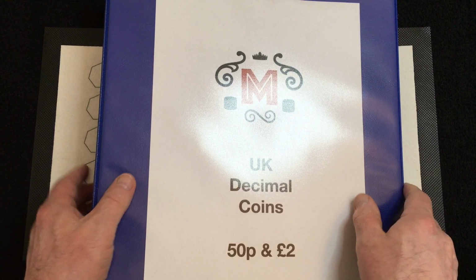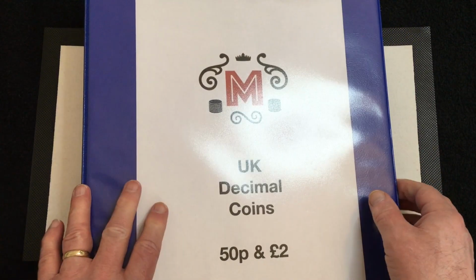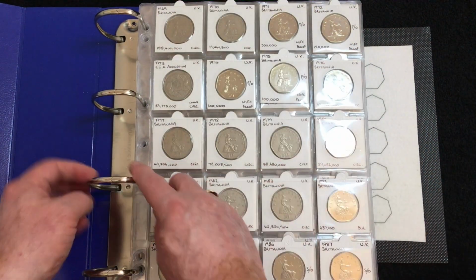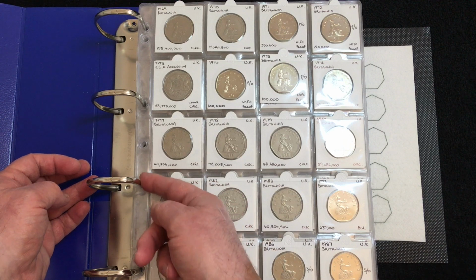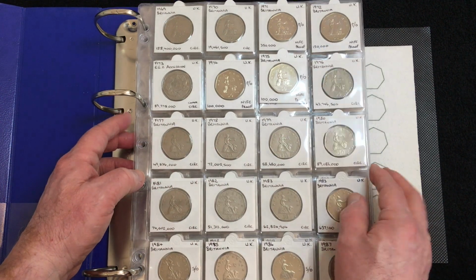And I always store these flat. I never store them upright because it can damage the coin flip pages. Right, there's a few trying to escape there. Now it's a 4-ring binder, and the ring binder has a quite larger diameter than you can find in normal A4 lever arch files.